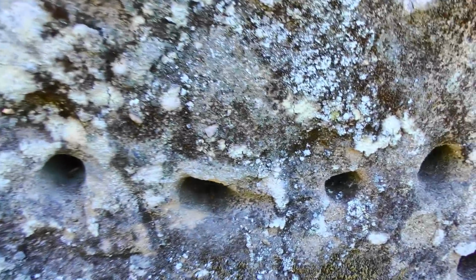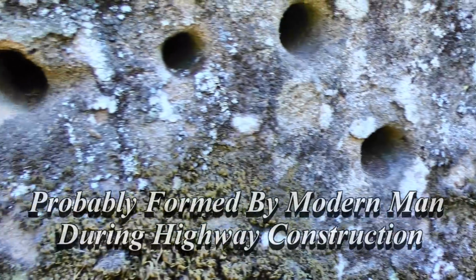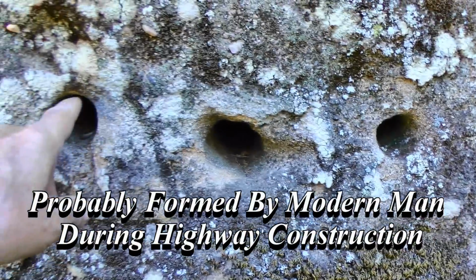Well, based on finding these over here, I would say that we're going to come across some mortars. Okay, look at this over here. Now these over here, look at this. Now these look like they have been actually formed by man. Look at this. This looks like a drilling rod right here.